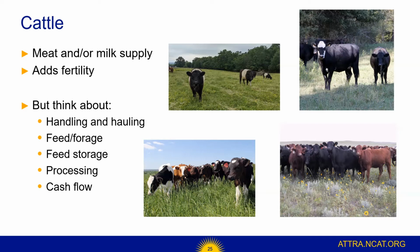So I'm going to speak just a few moments about raising cattle and some of the considerations for raising cattle. And the great thing, like goats and even sheep, you can get multiple products from cattle. Either meat, raising beef cows or dairy cows, and have milk supply.